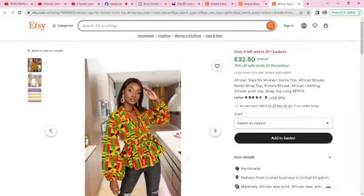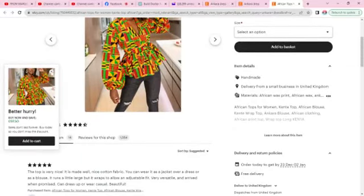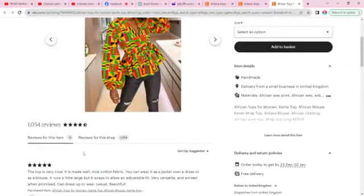Now this is a vibrant colored kente peplum wrap blouse with long bell sleeves. This is nice. I love this. You can wear this and style this with anything at the bottom: skirts, trousers, jeans, cotton pants, anything at all. So how much is this? This is 32 pounds, let's say roughly 32.50. Now that's for one item. I'm not saying for the entire shop. One item. Let's go down to the reviews.